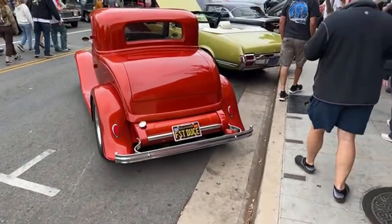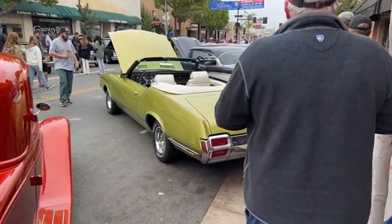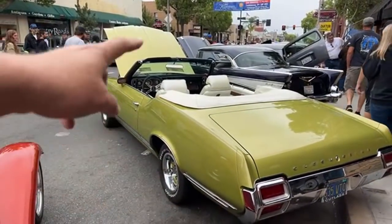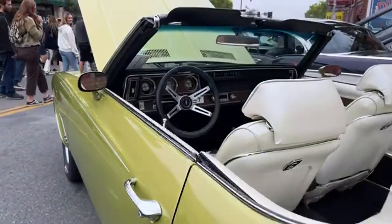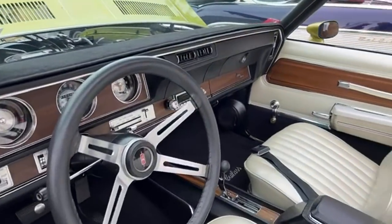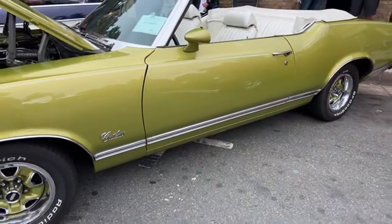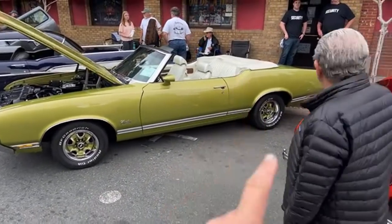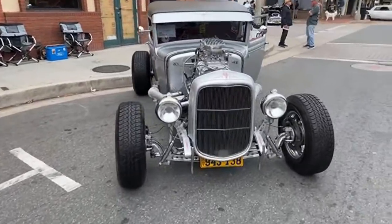I gotta go back to the Cutlass. This one's for Juan. This is a Supreme. And I'm still looking for quarters, doors, and roof off of a 72 Supreme. If anybody's got a pair, rusty's okay. But it's gotta be a Supreme, with the quarters like that and the kind of squarish roof. Anyhow.